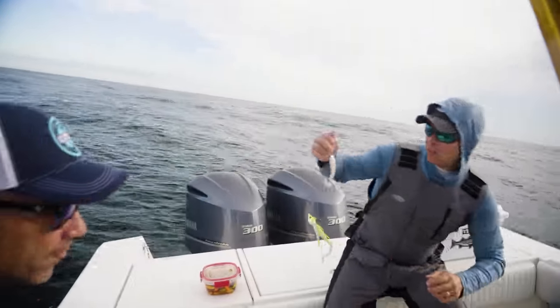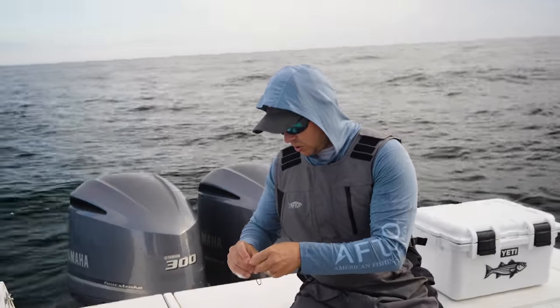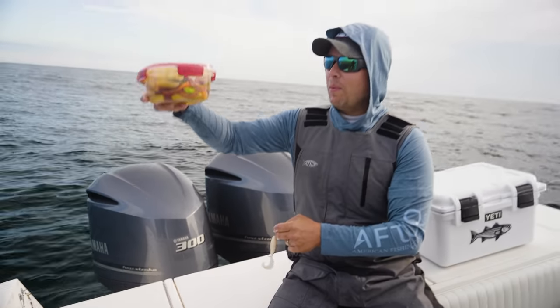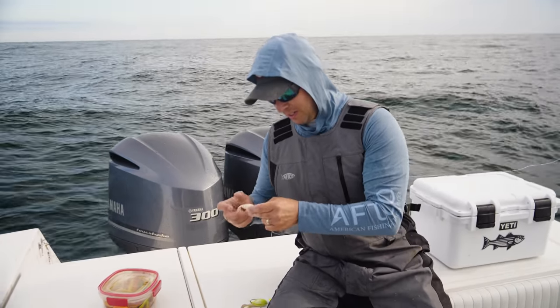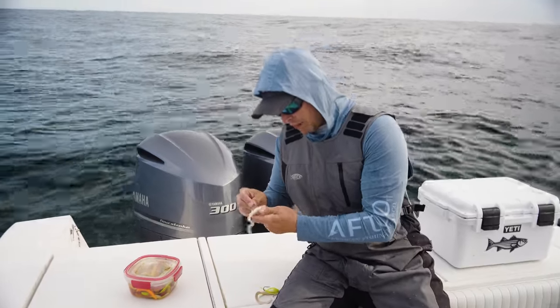So this Gulp is still in good shape. It's still good enough to fish, but I'm actually going to switch it up. And Chris, this is something they say you can do with these. We've got one of my wife's leftover Tupperwares right there, and you can put the bait back in there and it'll reabsorb the scent.